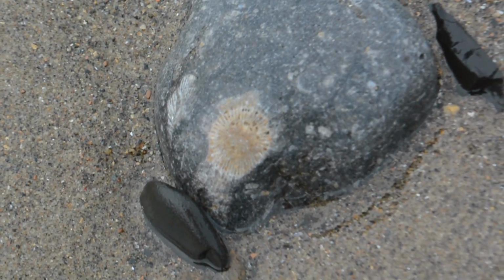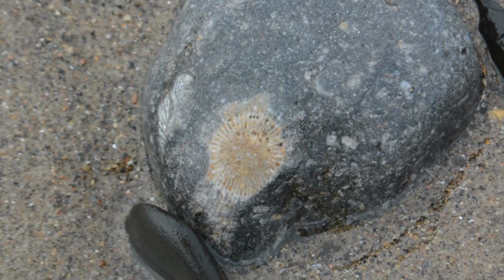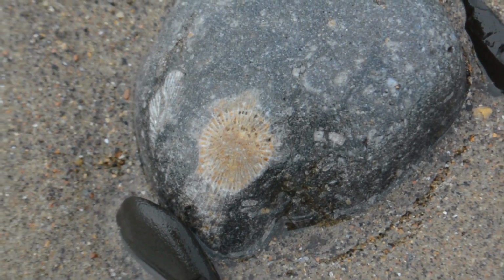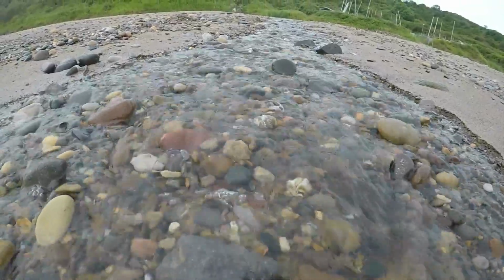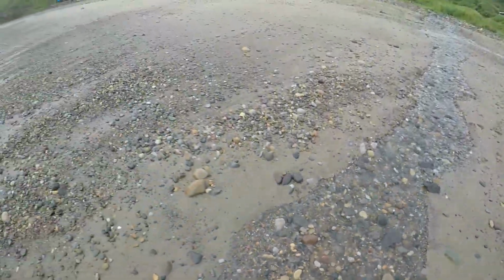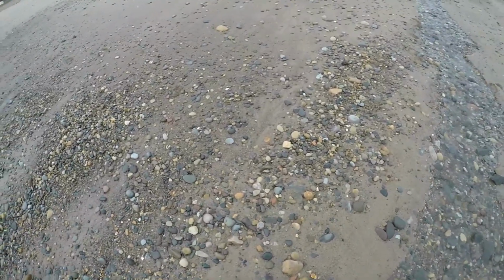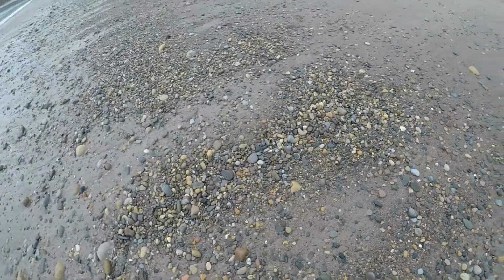There we go, it's a piece of coral, which is quite nice to see. Yeah, just looking in these pebbles, you never know what you're going to find before we hit the cliffs.